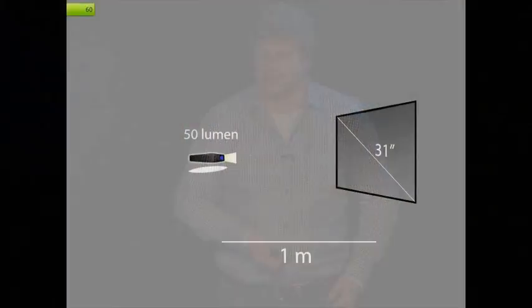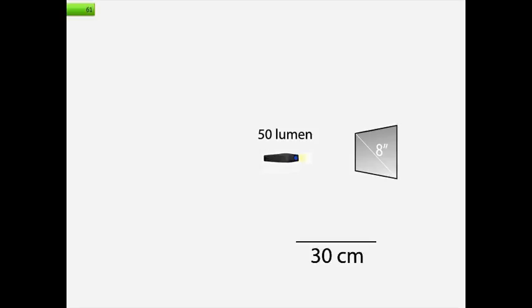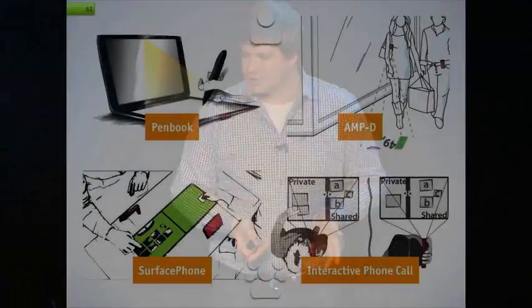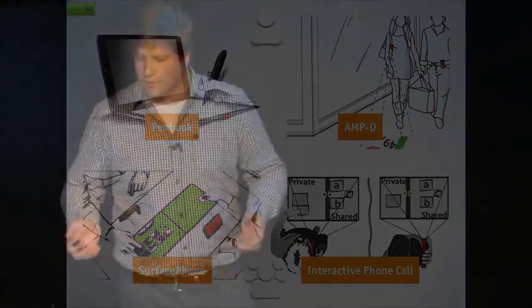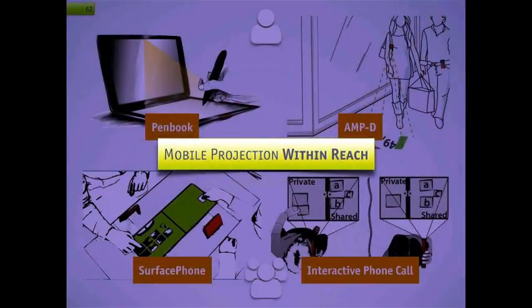So, for a first summary, by bringing the projection closer to the surface, we lose this large space that is always marketed by manufacturers of projectors, but we still retain the affordances, the flexibility of another second display that can be used for multi-modal interaction, such as in the pen book, for creating ad hoc merged displays. So they all employed this idea of mobile projection within reach.